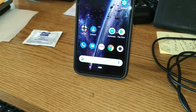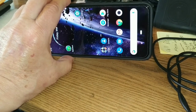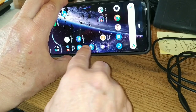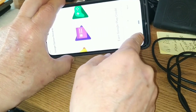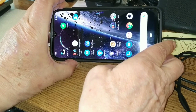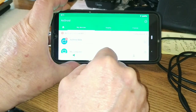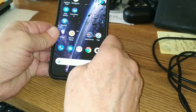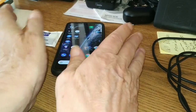Oh, look, pretty wallpaper. But what's going on there? I don't know. Let's just go to Google. Let's fix this. It does rotate. It's rotated. If I turn it, it rotates back. The front screen? Boo, that's not normal. That's garbage. You screwed up on the software.